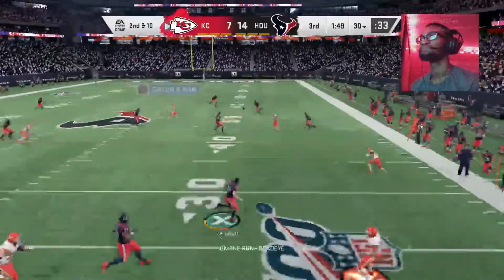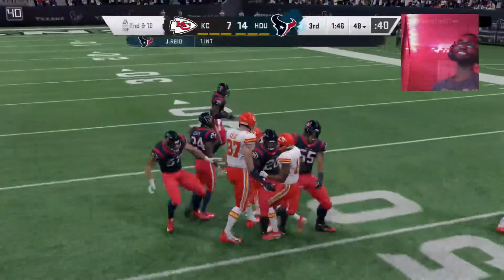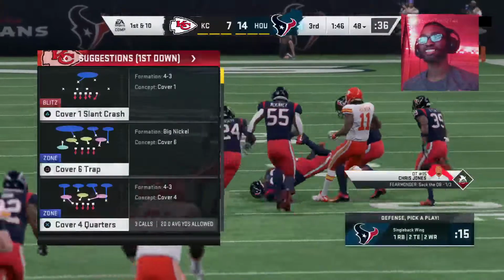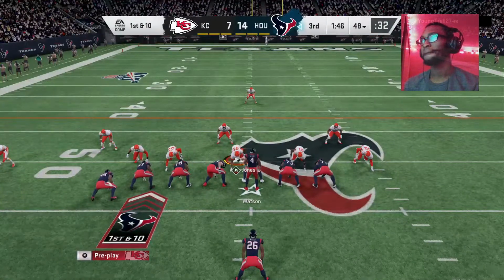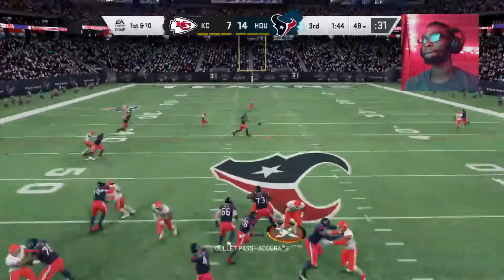Flush to his right. And for a third time tonight, he's intercepted. Picked off by Justin Reed. He was looking for Watkins that time. Well, I get what he was trying to do. He was moving to his right and trying to shift the coverage, but instead he shifted the coverage also to the right and threw it right into it for an interception.